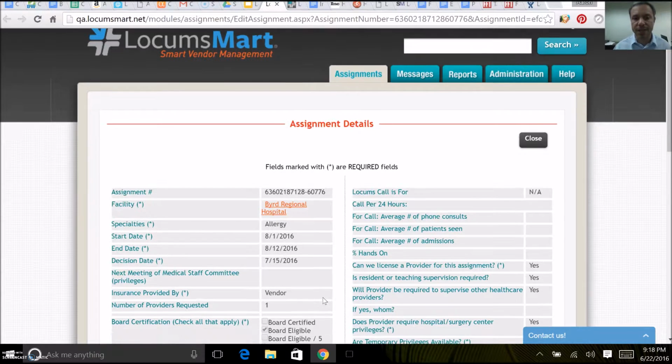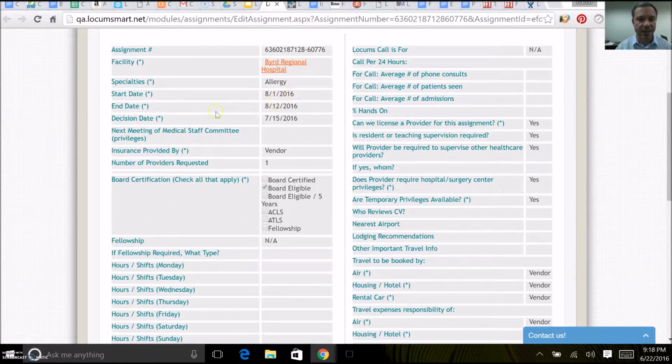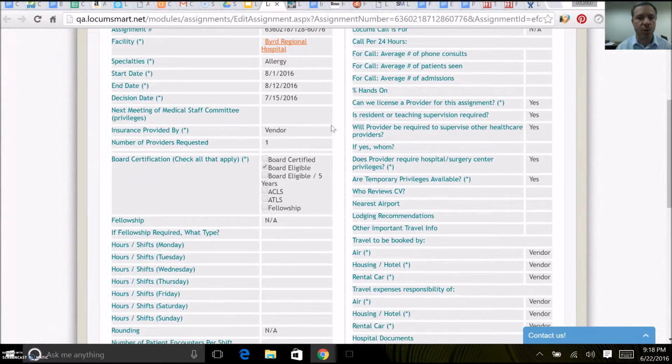So here are the assignment details for a fake assignment at Byrd Regional. We can see that the assignment is starting on 8/1. It is going through 8/12. They're saying that they need to make a decision by 7/15 in order to have credentialing done and everything ready for the provider to go to work on 8/1.